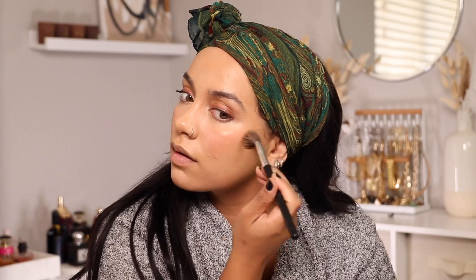Now I'm going to contour my face. I'm gonna be using the Sunkissed Bronzing Cream from Nars in Laguna. And I actually really like this, and I've been using it more because it has this coolness that really gives it a contour versus just a bronzer, at least this shade. I have the other shade, Casino. I don't typically use that one, but this is a really nice sculpting shade.